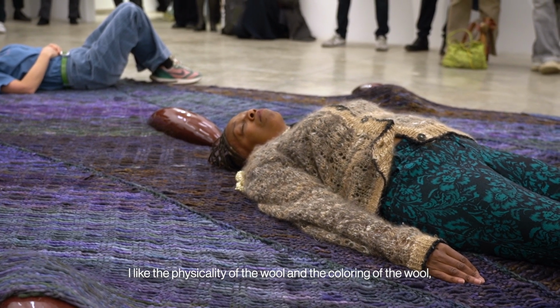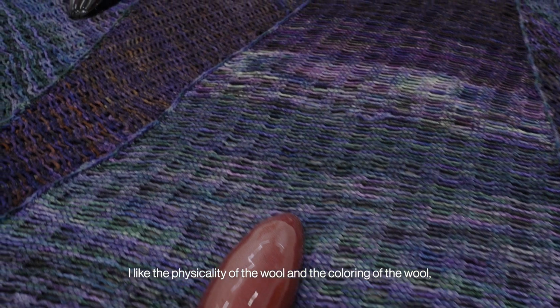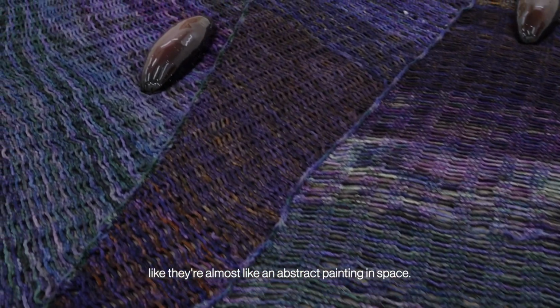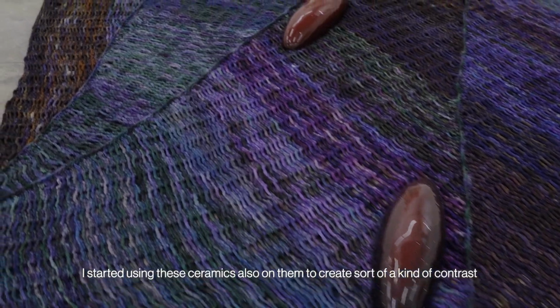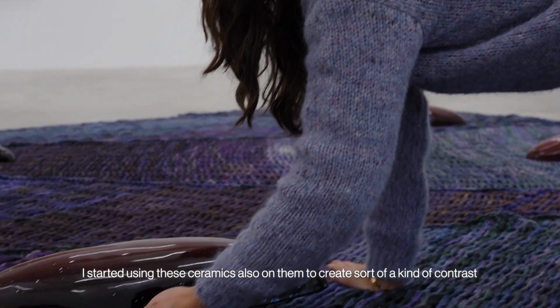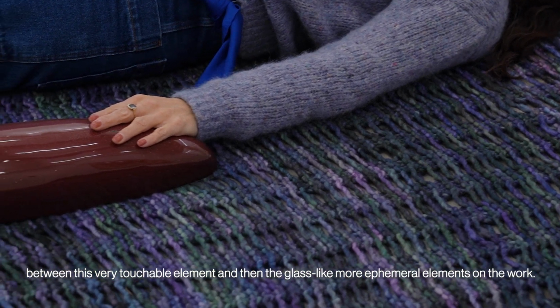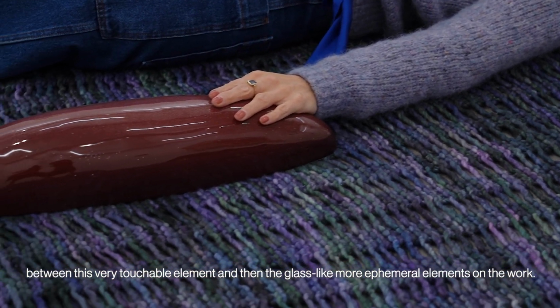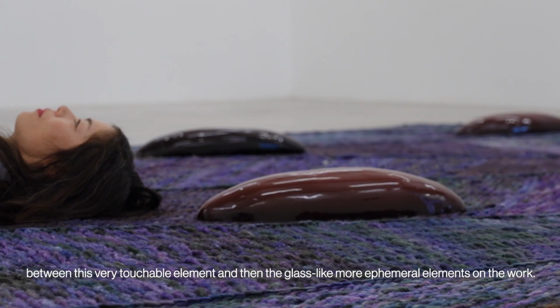I like the physicality of the wool and the coloring of the wool, like they're almost like abstract painting in the space. I started using ceramics on them too, to create a contrast between this very touchable element and the glass-like, more ephemeral element on the work.